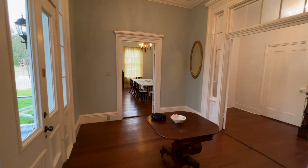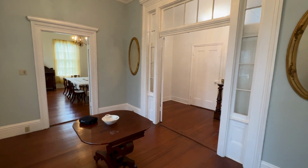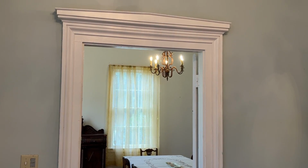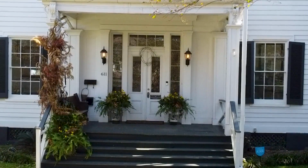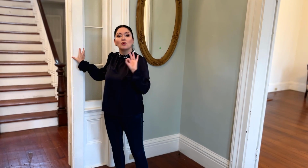Well, here we are in the formal entryway of the Peter Hunter house where guests would have been greeted upon arriving to meet the owners of this beautiful home. You'll notice all around me, we have very indicative Greek Revival features over each of the doorways. We have these beautiful pedimented architraves and entablatures. Absolutely stunning. Around me, we have a secondary entrance that mirrors the front entrance. Our front entrance is double door with side lights and transom.